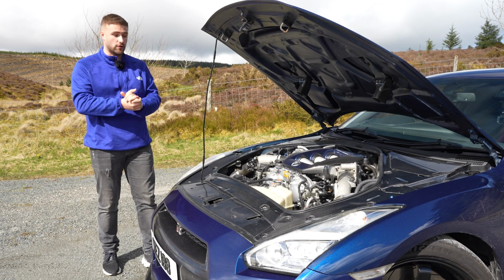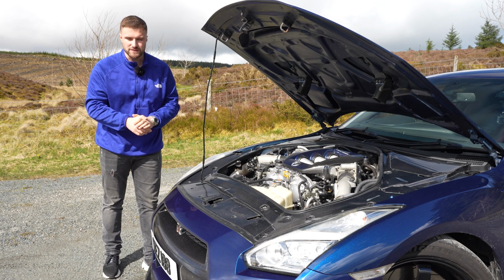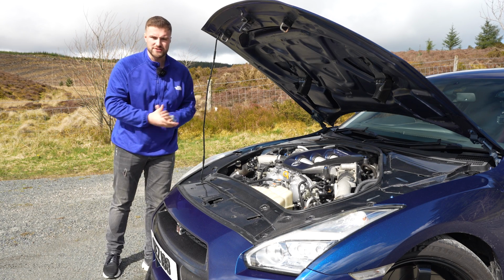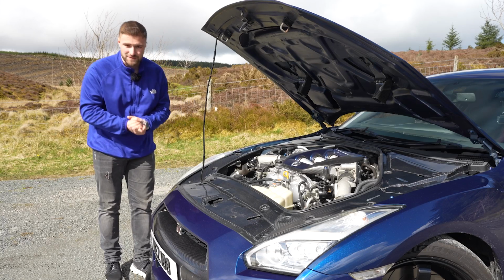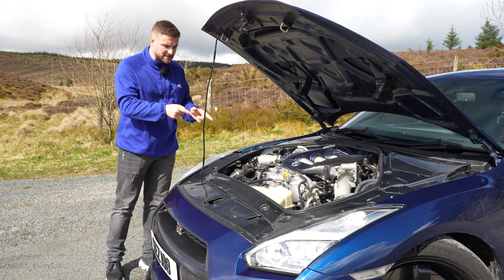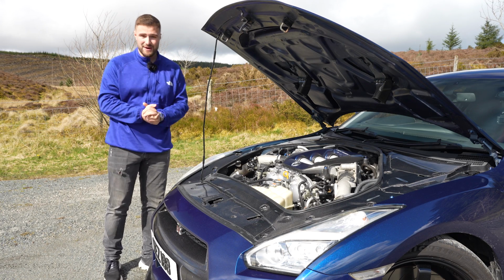Anyway, the original figures on this car are 542 horsepower and 630 Newton meters of torque. But that's not the case for this engine. It's been finished off by AC Speedtech and it produces around 750 brake horsepower. Nissan say 2.8 seconds 0 to 60 originally. Obviously it's tuned, so we're going to get quicker.